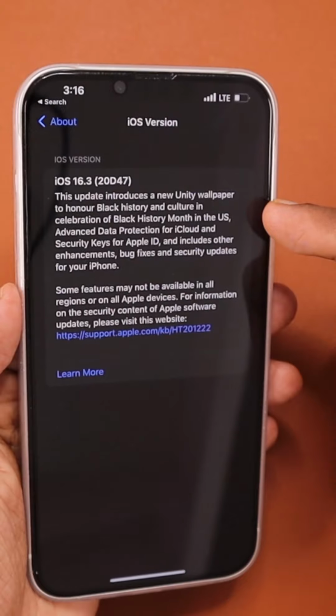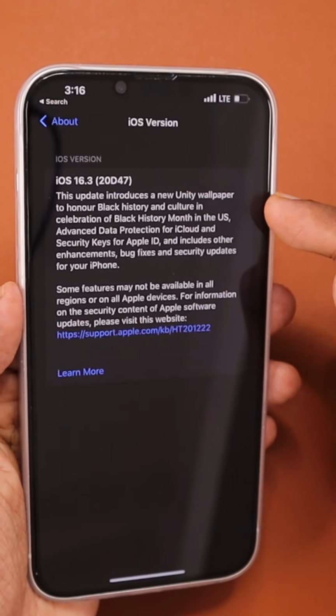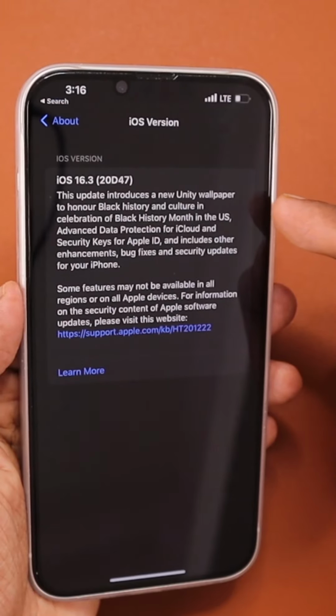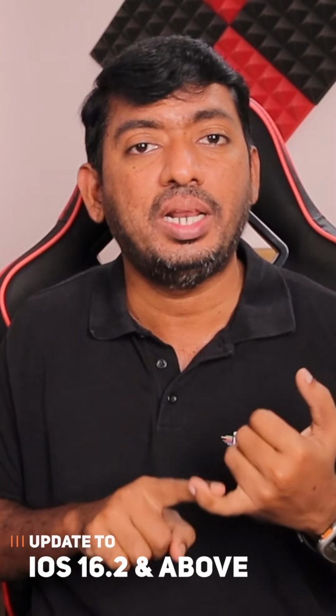The very first question is why 5G is not available in my iPhone. Apple rolled out the iOS 16.2 update a couple of months ago with the 5G modem firmware update, which enables you to use 5G with Jio and Airtel at present in India. So make sure you have updated to the latest iOS software. Currently it is iOS 16.3. If you're running an older iOS version like 16 or 16.0.1, then you may not be able to connect with 5G networks. So that is very important. Make sure you have updated to the latest software.